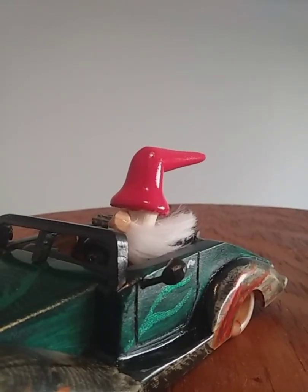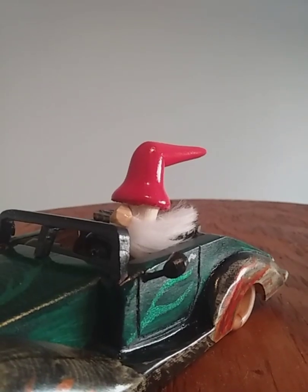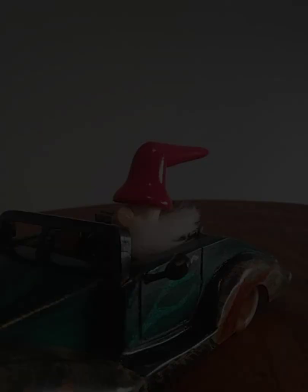For those of you who are looking for a vehicle that's a bit more fuel efficient, we have the perfect vehicle for you.